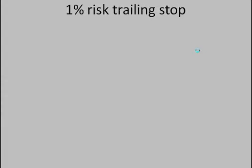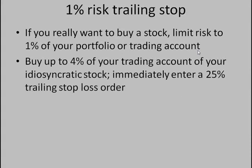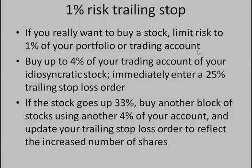And the trailing stop loss method for buying an individual stock on a stock tip or rumor. Again, if you're buying a stock, monitor at least weekly and keep ratcheting up the stop loss order if your brokerage doesn't already do that automatically. And if the stock goes up 33%, remember to buy more.